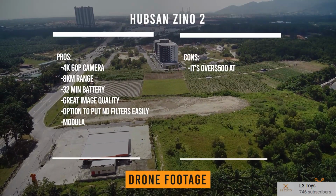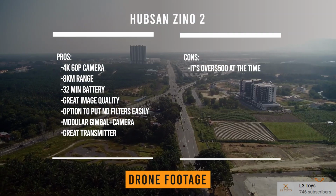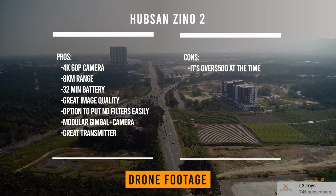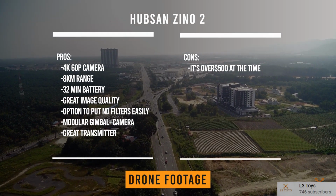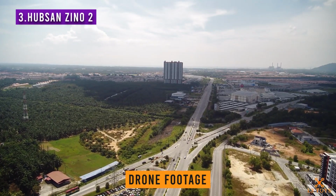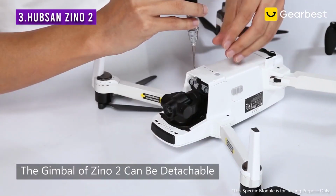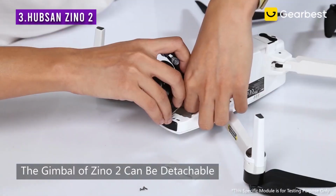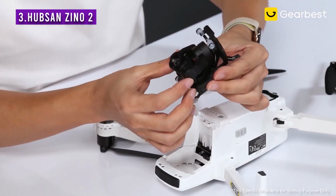We're talking about 4K 60fps recording and the 3-axis gimbal, great GPS stability, 8km range and 32 minutes battery life. It records at 100 megabits per second, and guess what? It supports ND filters that are easily detachable, perfect for professionals. Another interesting feature the HUBSAN 2 features is the detachable gimbal. This modular system means you can update it in the future with maybe another camera release.